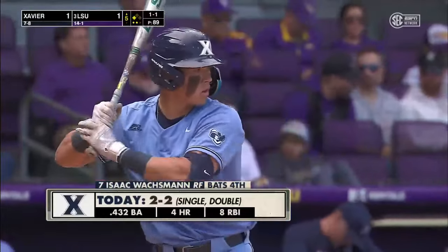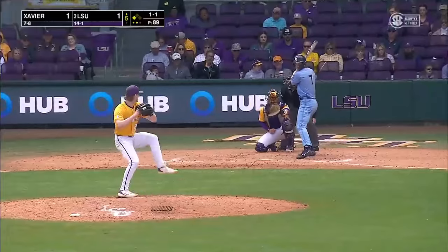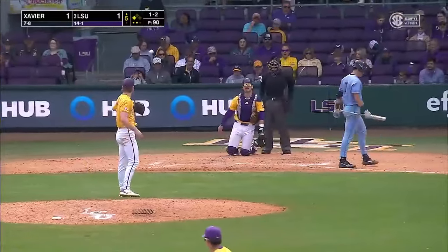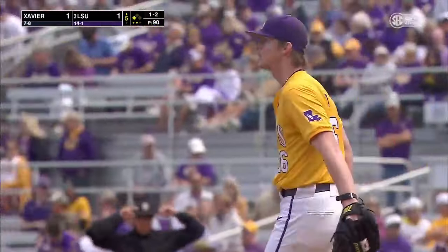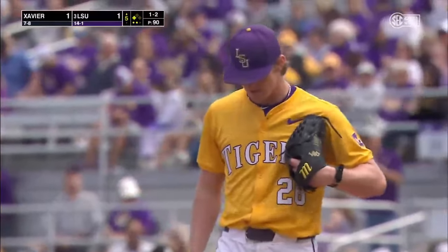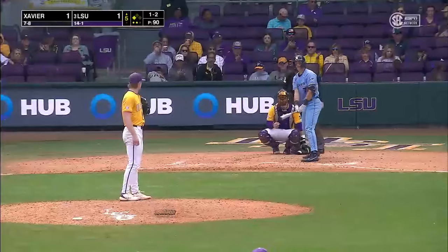Look at the year Watchman's having. Over 400, well over it. So errors have proven to be part of the innings in which both of these teams have scored. LSU in the fourth and Xavier here in the fifth. Yeah, Xavier had a bobble at second base, and then LSU's Hurd spiked the ball into the ground.